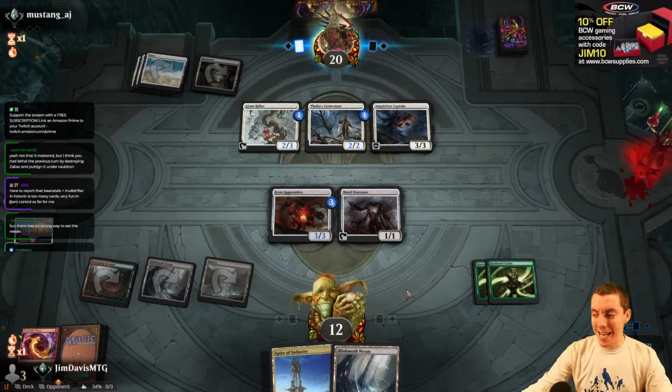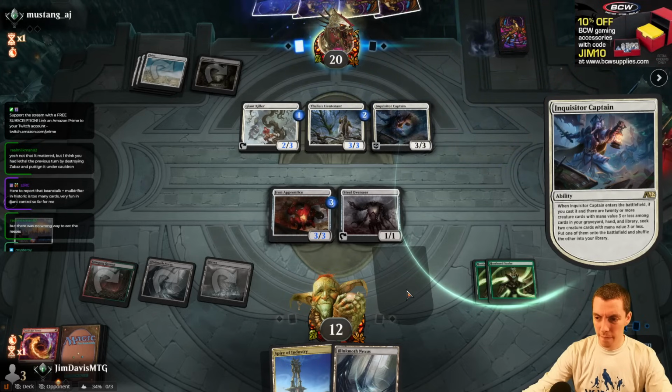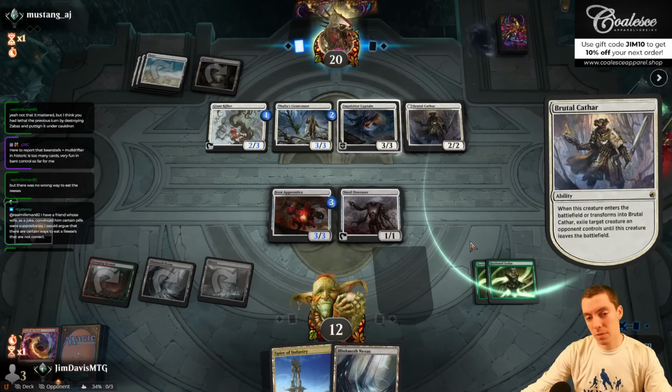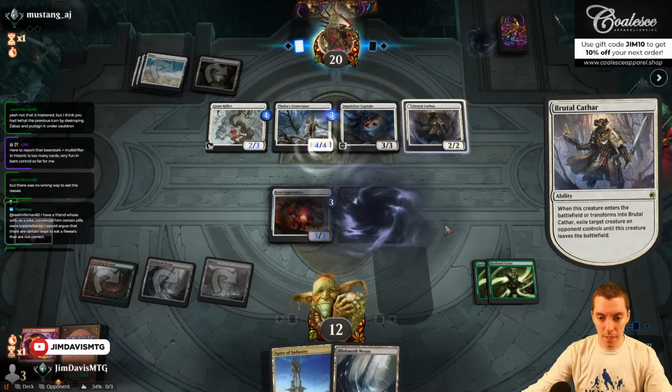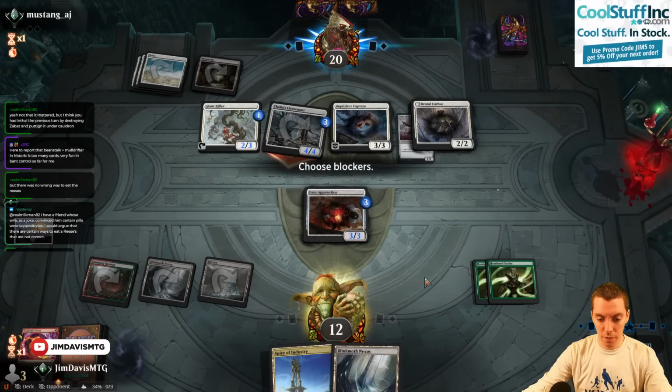Mon Capitan. I like Scarlet a lot. Big fun card. No! Alright, so they spike another copy of Brugathar. And now we're actually in trouble, because we only have nothing, basically.